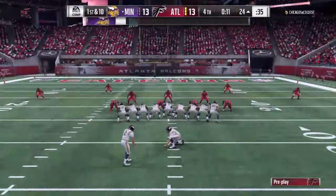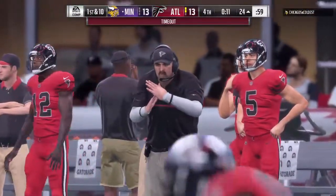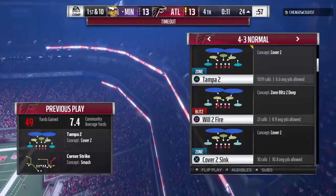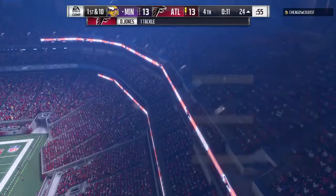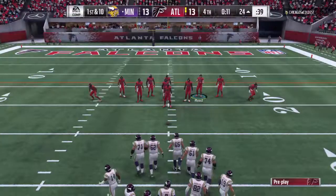A big play there for Minnesota. Now the defense going to use the first of their timeouts. That'll leave them with 2 remaining. We'll be back after this. So here we go, 1st and 10 now.